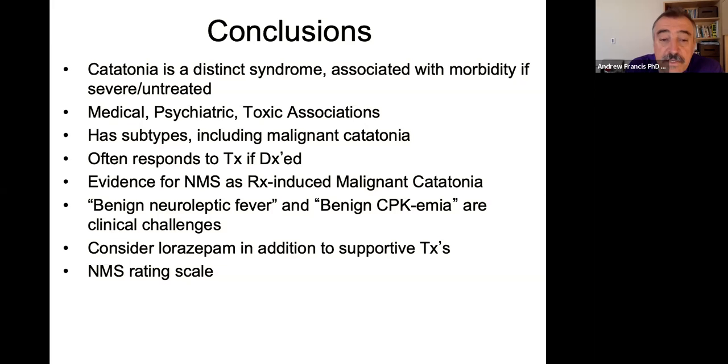So yes, right. The malignant catatonia sometimes responds to benzodiazepines. It tends to get worse with antipsychotic drugs, and that's certainly true for NMS. And ECT is sort of the ultimate salvage for all of these things.